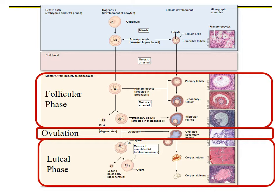Now let's look at the follicles. Follicles have several developmental stages. Remember, think of the follicle as an oocyte house. That house will change throughout the monthly cycle 3 times. The first phase, the follicular phase, is usually the first 2 weeks of any given monthly cycle. Again, it's called the follicular phase because we see maturation of that follicle.